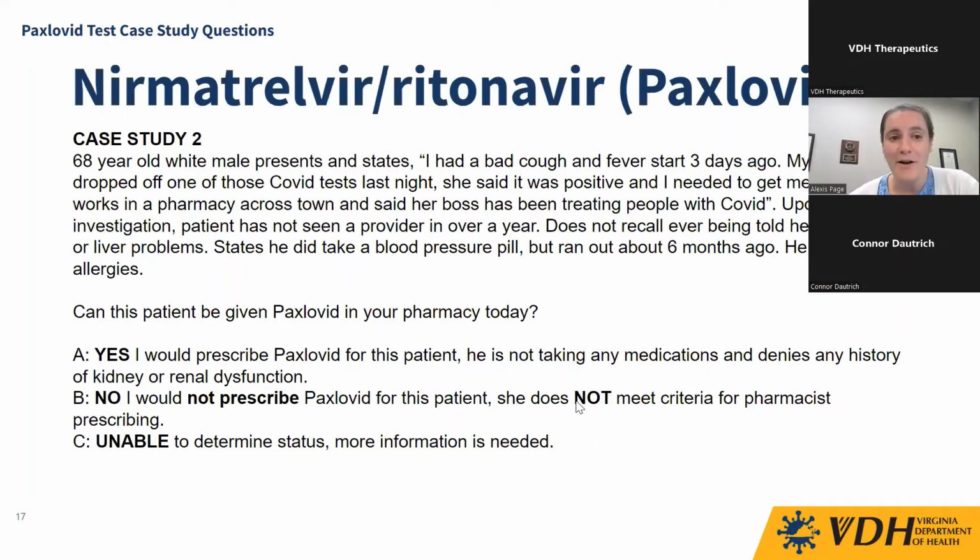We know that the pharmacist has not assessed renal and liver function. It doesn't necessarily matter that the patient attests that they don't have impairment. The pharmacist is required to review labs no older than 12 months. I can certainly understand why some pharmacists would say you're unable to determine the status. Do you need more information? That's certainly a fair answer too. But ultimately, the takeaway is no, a pharmacist cannot do anything until those labs are reviewed and assessed.